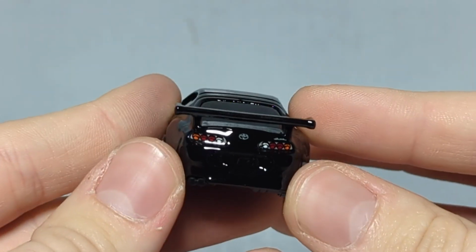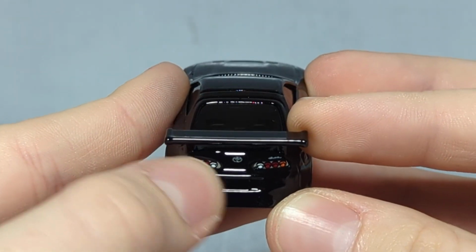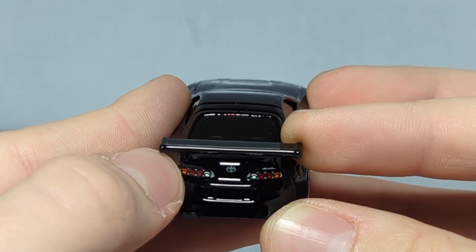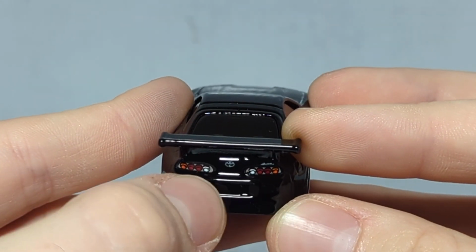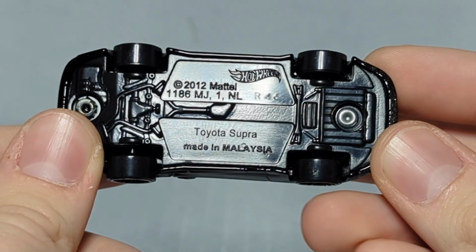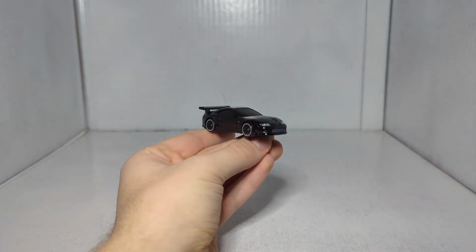Then, of course, the back end's got the rest of the detail with the Toyota emblem, the Supra emblem, and then the really famous Supra taillight setup with the two blinkers, four brake lights, and then the two reverse lights on the bottom. And there you go, everybody. That is the ever famous, ever amazing Toyota Supra. Can't go wrong with a Toyota Supra.